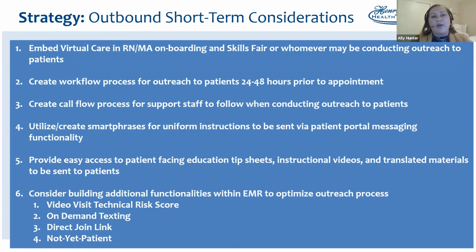If you have this, I would also recommend utilizing or creating smart phrases within your EMR for uniform instructions to be sent via patient portal messaging functionality. Again, if this applies to your organization, this just helps for a more streamlined approach. You know that the patients are all getting the consistent, same, up-to-date instructions, and then it makes it easier for those who are supporting this work in real time, who are on the front lines conducting this, so that they don't have to be typing this out new day after day, patient after patient.